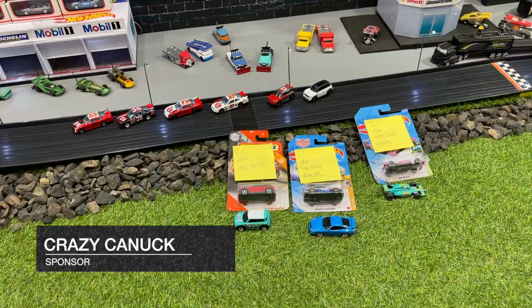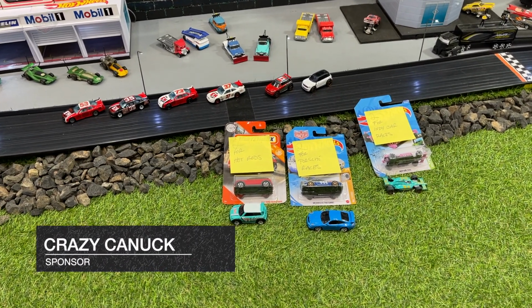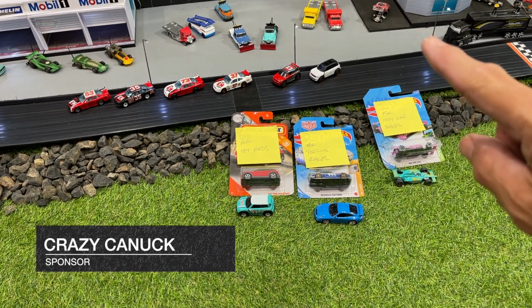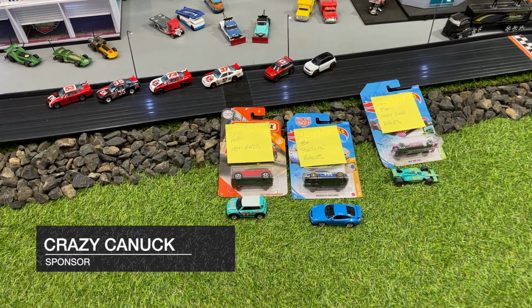Welcome back to Mountain Western Raceway, and today this haul comes from Crazy Canuck. He has raced on the track before, and this time he sent in some stocks and some Road Warriors and some NASCARs. So let's have a look at the stocks first.